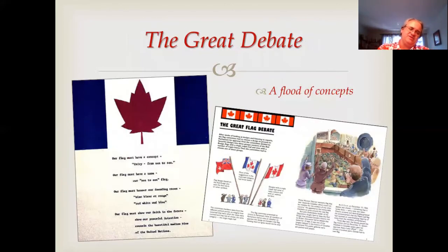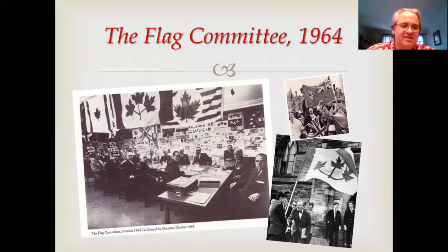So the Great Flag Debate resulted in a flood of concepts that came before the Flag Committee, and all different kinds of flag suggestions. Some of them are quite amazing to look at. And when you see a picture like this, the 1964 Flag Debate, the Flag Committee in Ottawa, just look at the background there. Small flags, little flags, hand drawn. Just an amazing collection of things that they had to go through, and you can see there some of the flags that were being flown at the time are just things we wouldn't recognize, although they were distinctive, many of them with the maple leaf symbol. But it would be some time before they came to a consensus.